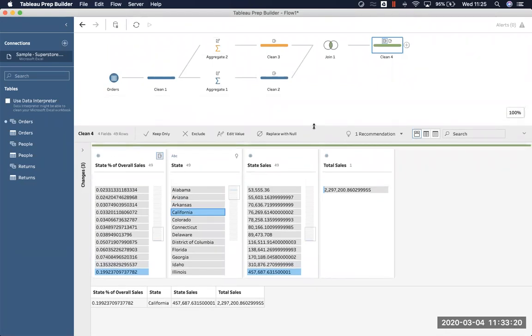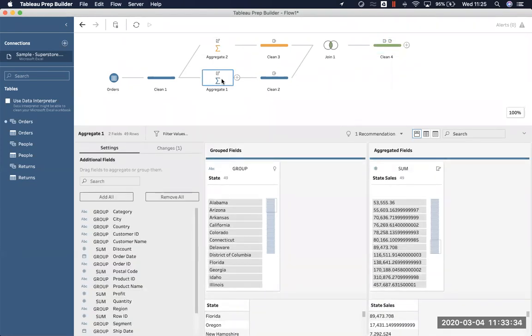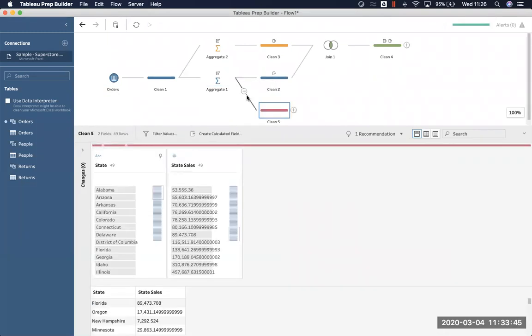So when we were talking with the devs, they were very conscious that we wanted to add in the level of detail functionality to make everybody's life a little bit easier. And I have to say, they've completely blown me away with how easy they've made this. Let's look at how we would form our state sales in a completely fresh and different way. So if I add a clean step, you'll see that I've got my state sales already pieced together beautifully.